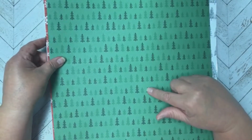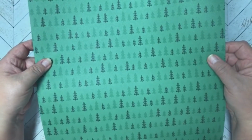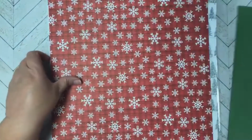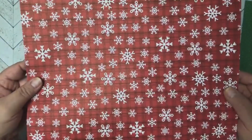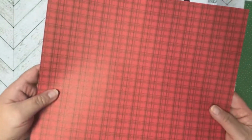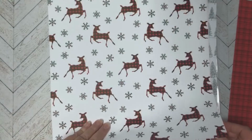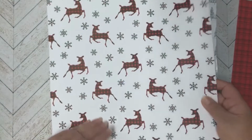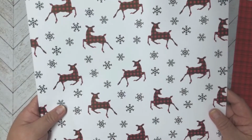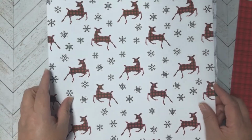And in this month's kit, I used this pattern paper here. And this is what it looks like on the back. We didn't use that. And then I'm also using this, and I'm also using a little piece of the back side of it. And also what comes in this is this beautiful paper here with these reindeers. And let me show you the bundle that it coordinates with.